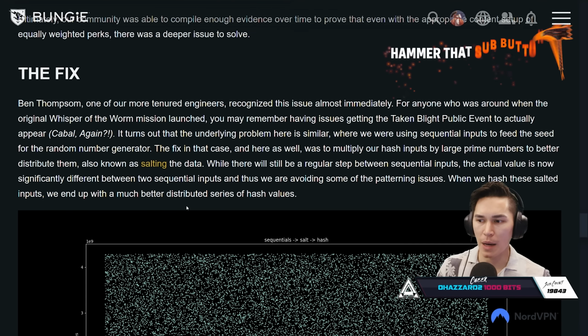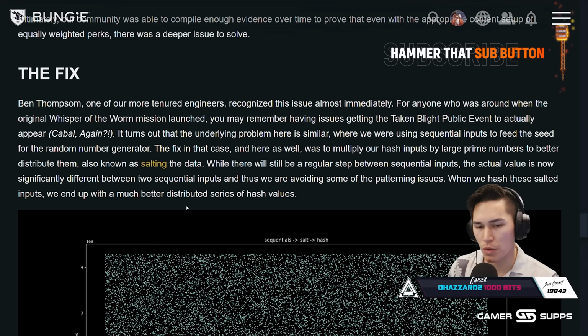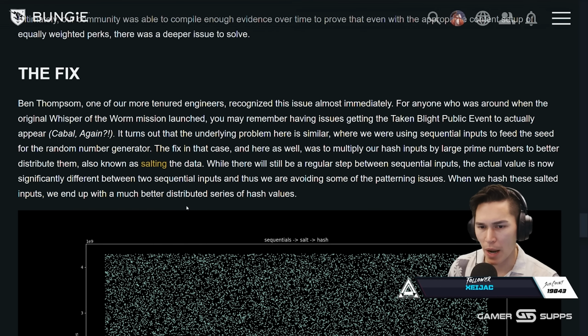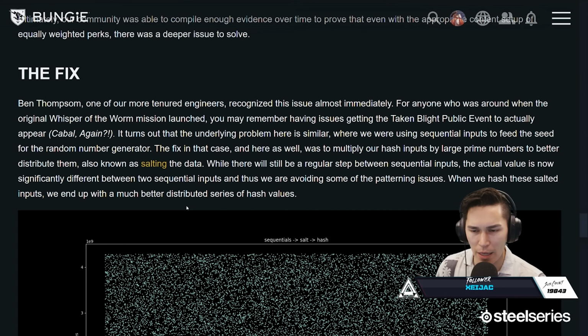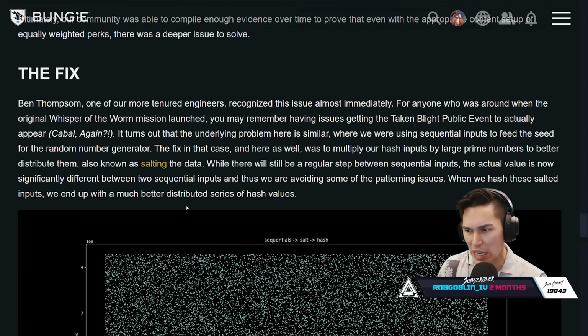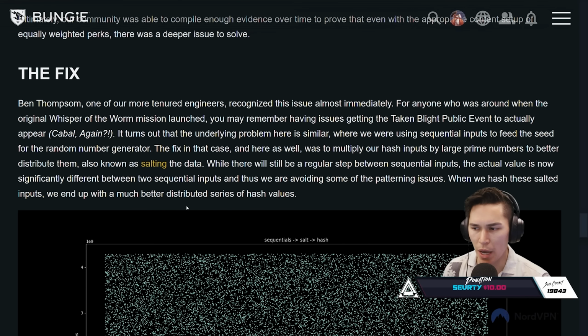Now the fix. Ben Thompson, one of our more tenured engineers, recognized this issue almost immediately. For anyone who was around when the original Whisper of the Worm mission launched, you may remember having issues getting the Taken Blight public event to actually appear. It turns out the underlying problem here is similar, where we were using sequential inputs to feed the seed for the random number generator. The fix in that case, and here as well, was to multiply our hash inputs by large prime numbers to better distribute them, also known as salting the data.